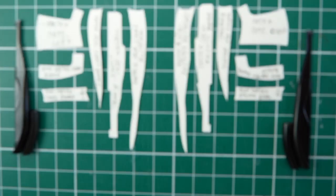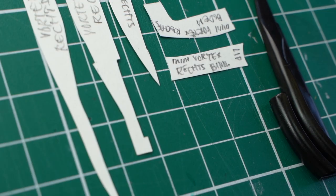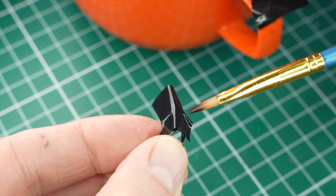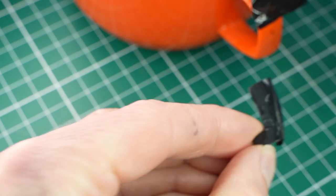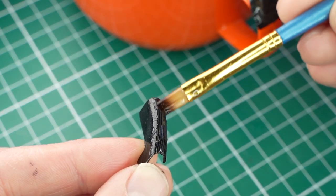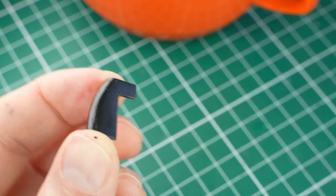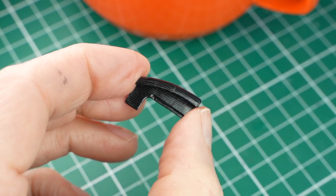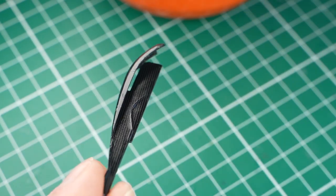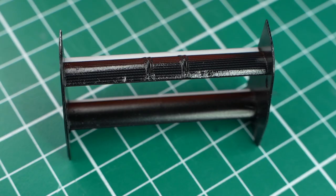This is how many decals the vortex generators need. Quite a bunch. So I did it all again. Applying sole, using a hairdryer to make it conform better, sole again, burnishing, sole, burnishing, hairdryer, yeah. And another carbon piece done. And another one. And some carbon decals on the rear wing were applied.